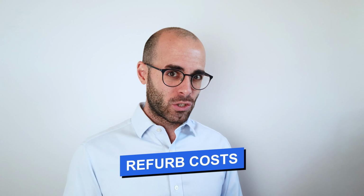Another cost that we may want to think about after acquiring the property is, do we actually need to refurb the property? Do we need to spend any money on it to get it to the standard that we want to get to, okay? And not only, is it going to cost us to do this, but also what's the contingency, right? Again, if you're a new landlord, a new investor, maybe you're not too confident on your figures and maybe you want to increase that contingency.